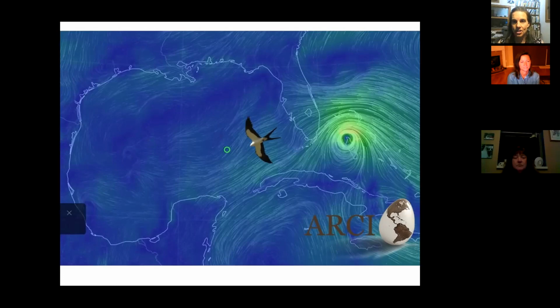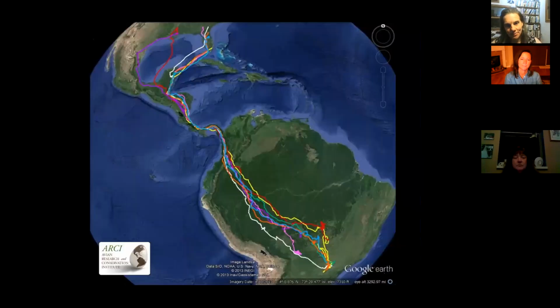That is a lot of energy they use to get across the Gulf. Here are 6 or 7 lines of different colors from different remotely tracked swallow-tailed kites that left the US. We have a colleague in Louisiana that tagged 2 birds there, and you can see one cut all the way across the Gulf of Mexico and the other one went completely around the Gulf of Mexico. But the goal is to get to South America, parts of Brazil, southwestern Brazil, Bolivia, and Paraguay. And that's the final destination.